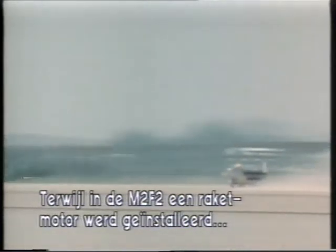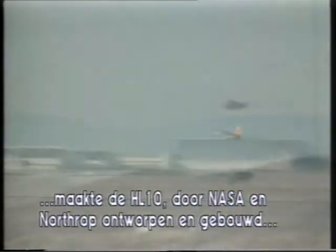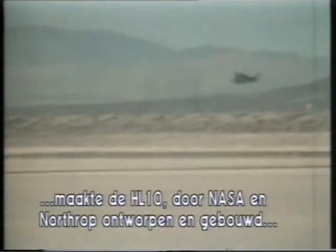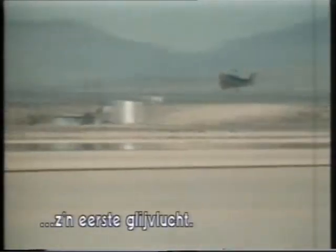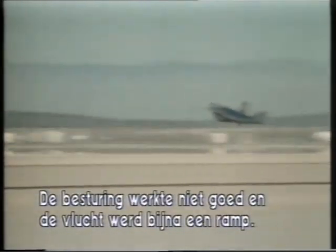While the M2F2 was having its rocket engine fitted, the HL-10 lifting body, designed by NASA engineers and built by Northrop, made its first glide flight. The controls didn't work properly, and the flight almost ended in disaster.